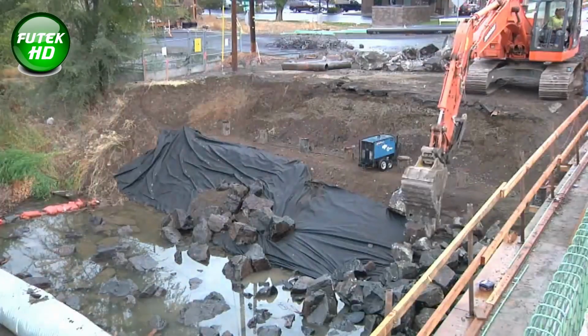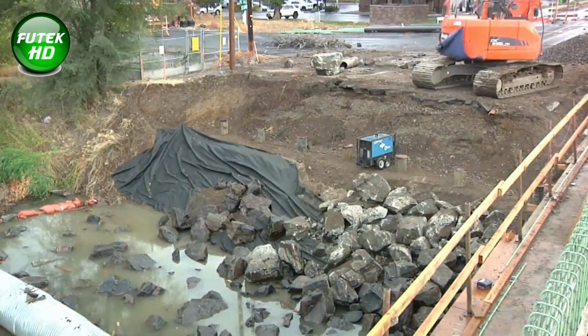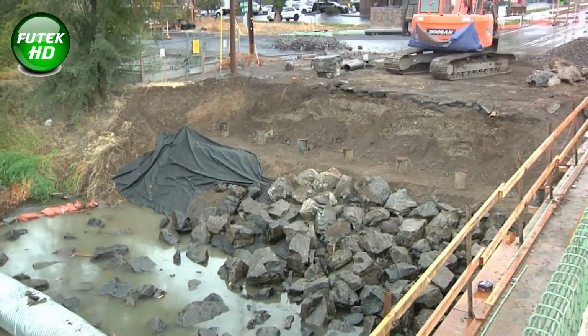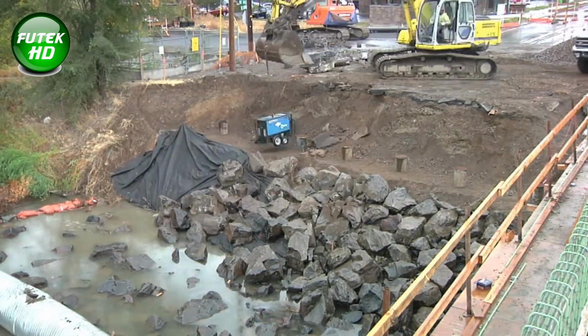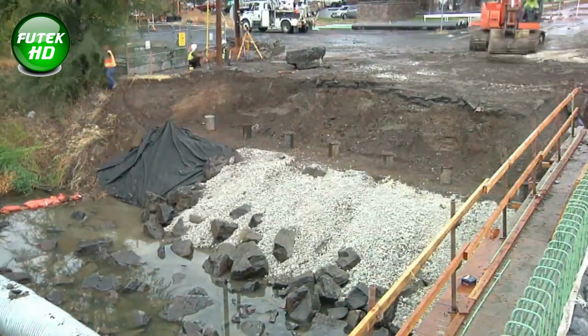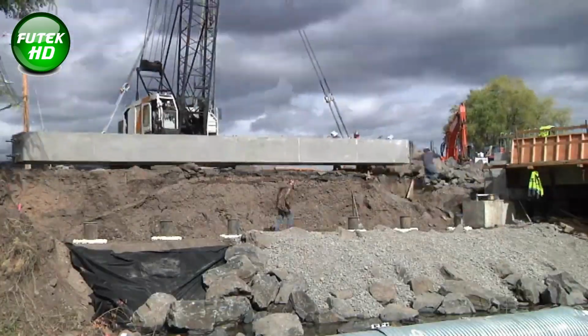Large boulders, referred to as riprap, were placed along the creek's banks to stabilize the area, and gravel was added for further reinforcement. To support the new bridge, 70-foot steel piles were driven into the ground, creating a solid foundation. A concrete pile cap was then installed, connecting these piles to provide a unified base for the bridge structure.